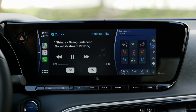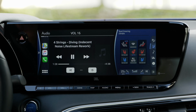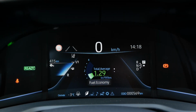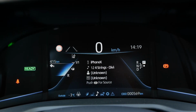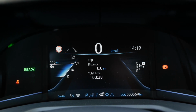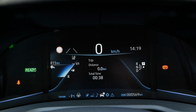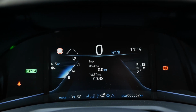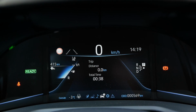because that's then the rather easier system. And here we have the JBL sound system, which is giving us some very decent sound. You see the speakers all over the place in the front as well. So yeah, that's quite fancy. You can change something here in the digital instruments, but not too much. So does the job. You have the digital speed. That's the most important thing. And of course the rest of the range at the moment, 415 kilometers left. It's not totally full, this vehicle at the moment.